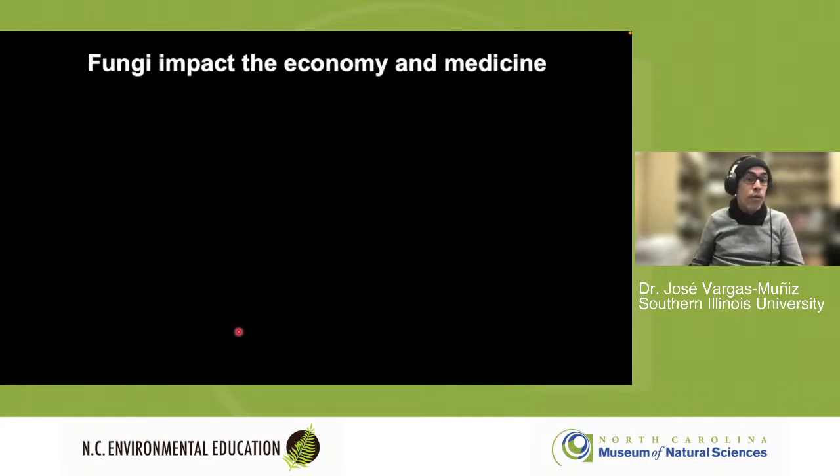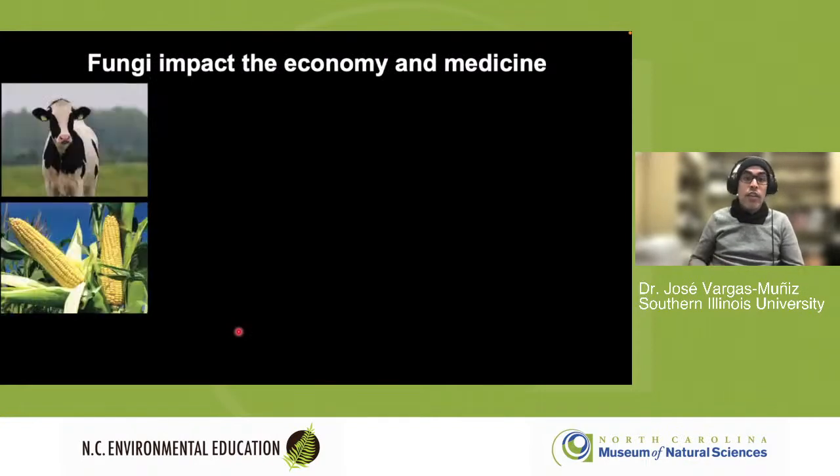They also have a really important role in economy and medicine. When we think about agriculture, if you like ice cream like me, you have a fungus to thank. Basically, the cow in here forms a symbiosis with fungi. And when the cow is eating grass and different vegetable components, they themselves don't have the enzymes to break it down. So when the vegetables and plant materials reach the cow's digestive system, the first thing that breaks down those hard components are fungi. And then the cows can basically benefit from that.